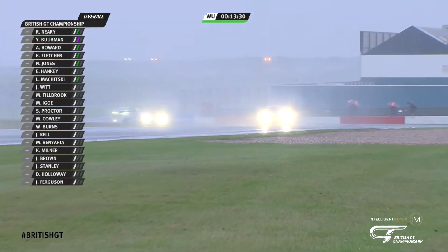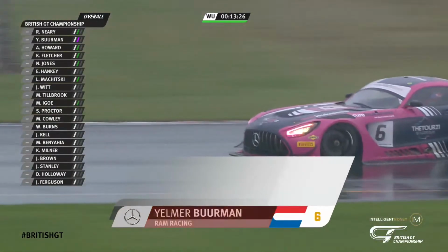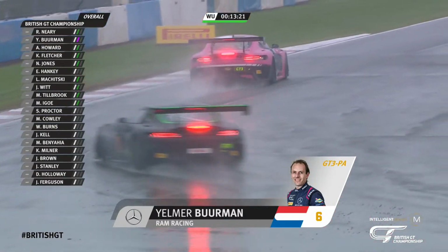Yes. Sort of going to prove our point that it is slippery out there and that it's going to be easy to make mistakes like that, and should we have a wet start to the race later on in particular, that could prove to be important.